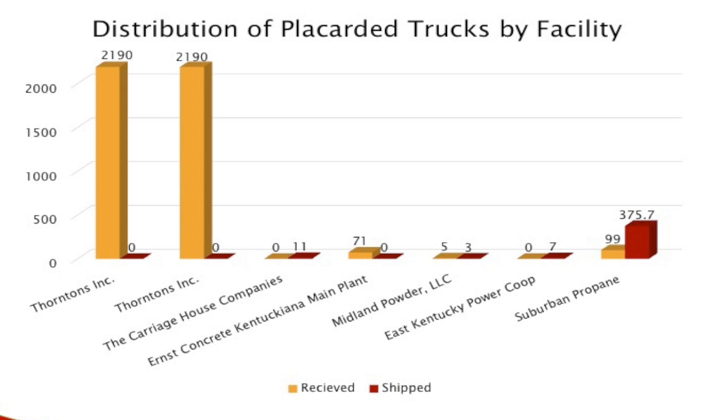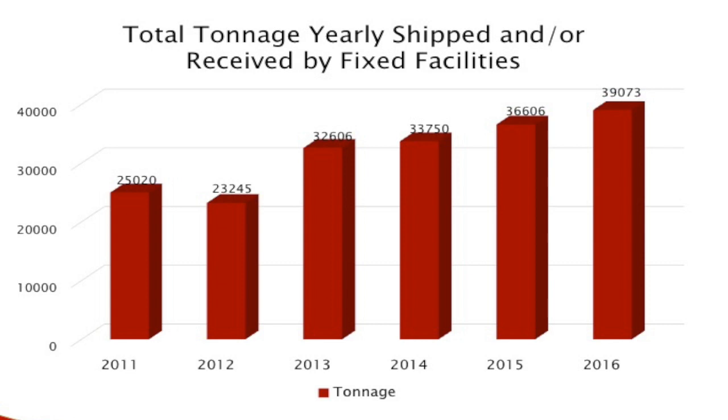It's quite a few if you look at it, and then Suburban Propane, that's where a lot of your shipments of propane are going out. You have 375. This is looking at the total tonnage that was reported, and remember all of this is self-reported by the fixed facilities. It's not like we went in and looked at anything. This is what they're self-reporting.